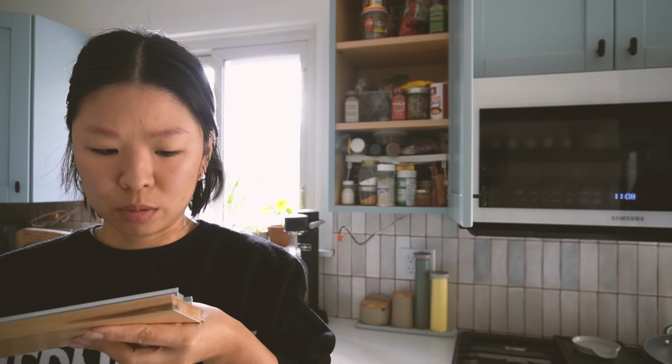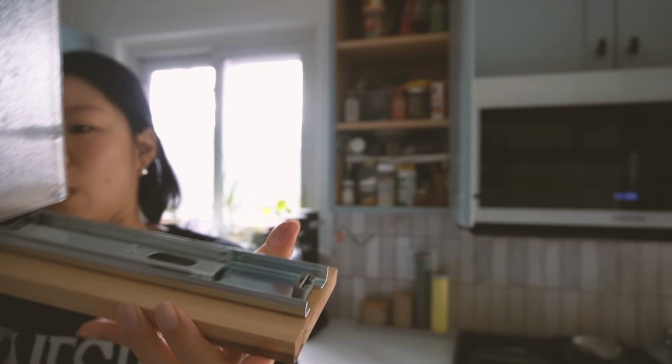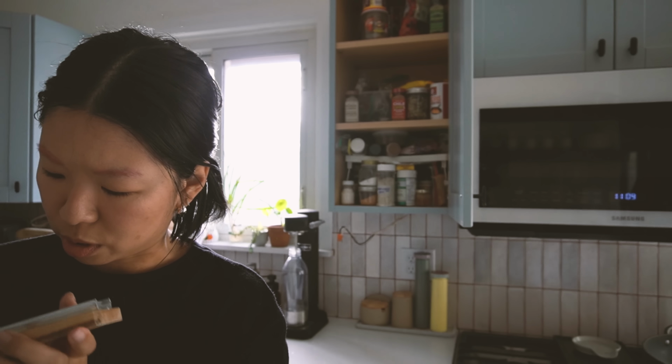One screw. Wow, they're so generous with their screws. Just one screw, really? Just one? Are you sure?